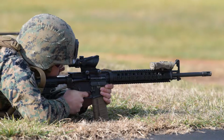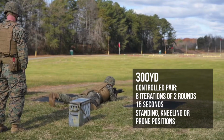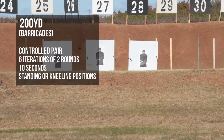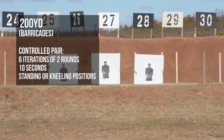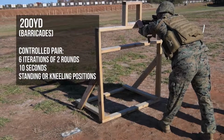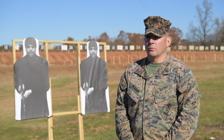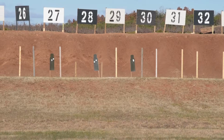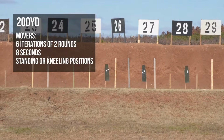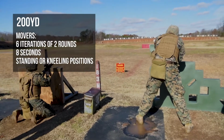That's at the 500. Now they move into the 300. They can choose from standing to prone. Then at the 200 is when we start implementing barricades. From there, they can either shoot from a standing, kneeling, or supported position. So the Marines are able to choose which position they want to engage the actual targets in. Now at the 200, there's also movers. The movers are done in the pits, very similar to what we do currently on Table 2.